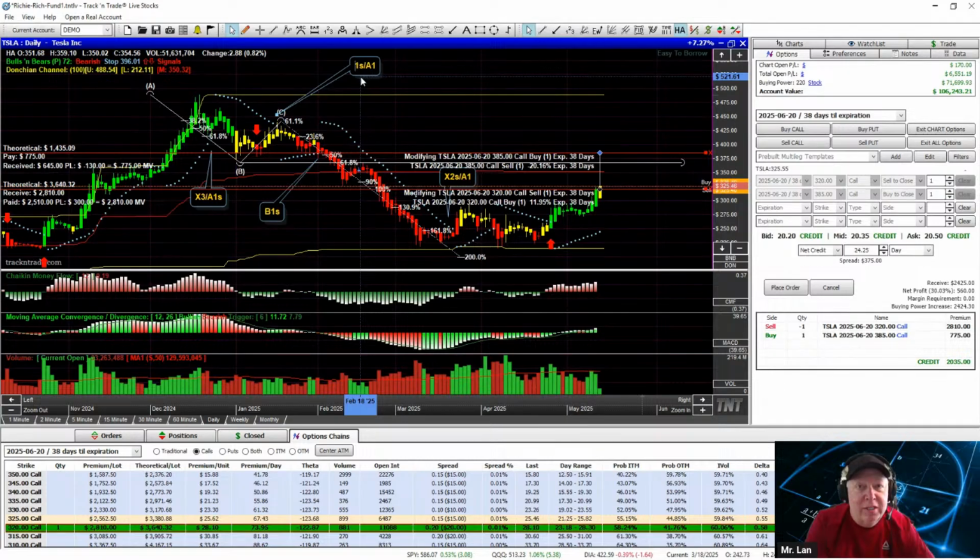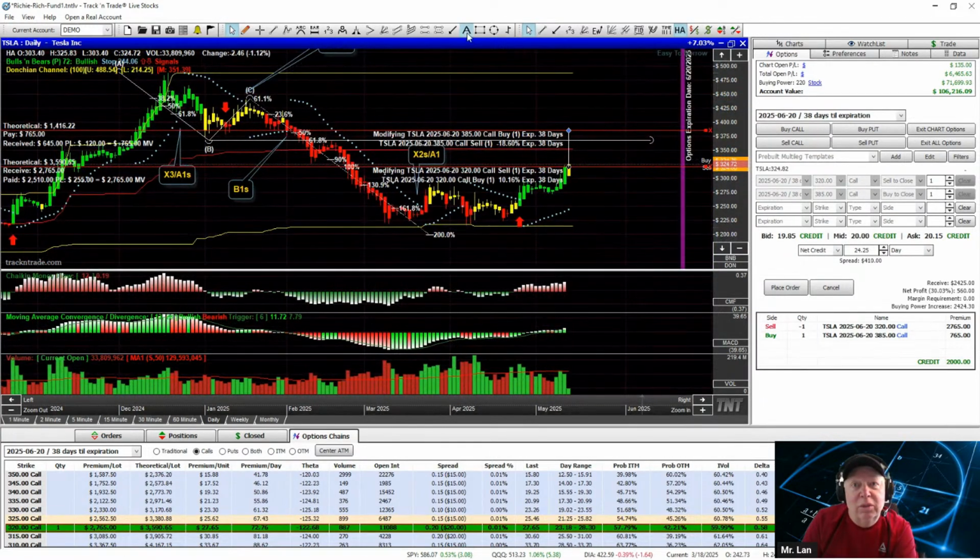Why? Because the probabilities of that thing paying off are almost nothing. Very low. It's a pair of twos. All right. So then when this thing comes down, that's the big long X2SA1. That's your second exit. That's your first exit, X1S. This is an X2 way down here, A1. And then we went into this pattern here.